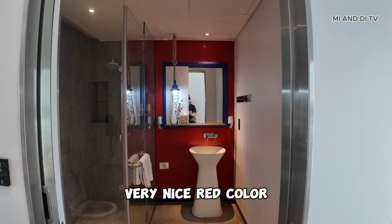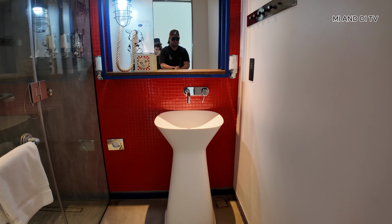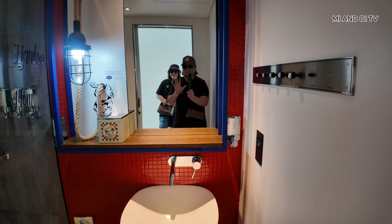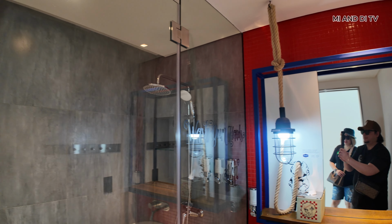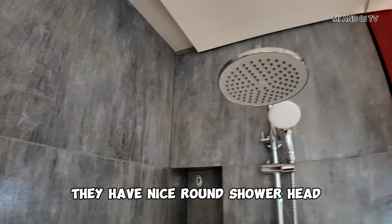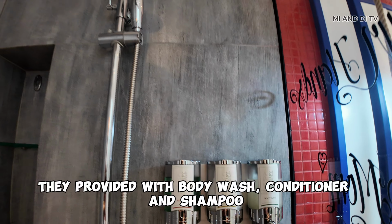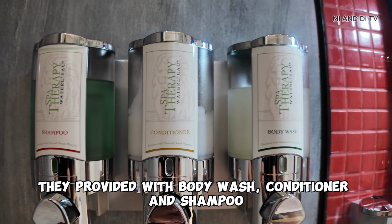Modern. Very nice red color. Modern red. Very neat and clean. They have a nice round shower head. They provided body wash, conditioner, and shampoo.